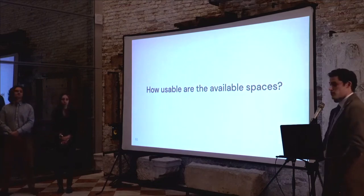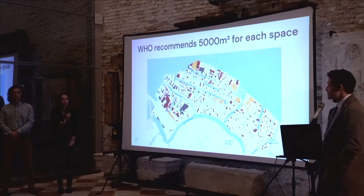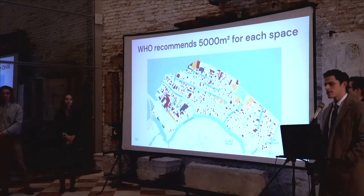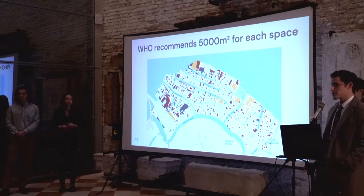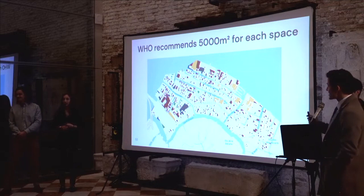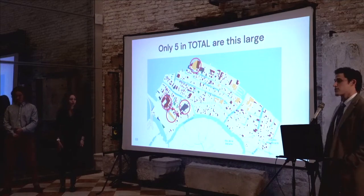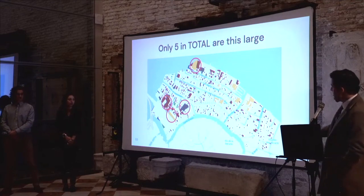So the question becomes, how usable is that available space? Well, let's define usability. If we look to the World Health Organization, they recommend about 5,000 square meters minimum for the size of a green space for it to be actually useful. The problem with that metric is that in the entire Sestiere, there are only 5 spaces total that meet or exceed that number, and that's including spaces that are more limited and difficult to access, or ones that are completely closed off.